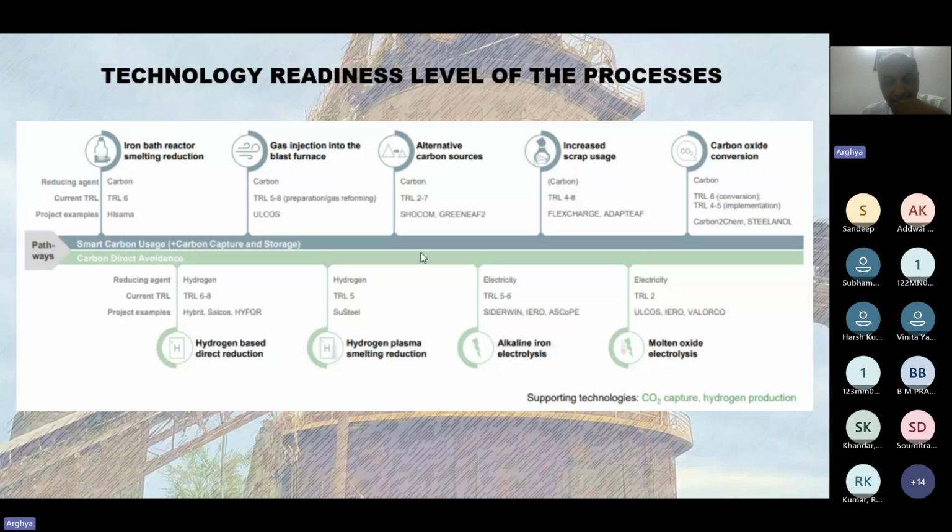There are other technologies being used for carbon direct avoidance, such as hydrogen plasma smelting reduction. The project example is Sioux Steel. And there will be alkaline iron electrolysis, which is also another way of doing things that is being tried by Ciderwin, Ido, Escope. And then through electricity, molten oxide electrolysis is also being tried out, but this is TRL level 2, which is a very nascent stage. Alcos, Aira, and Valerco. These are the technologies the world is trying to bring greenhouse gas to the minimum level. And Europe has declared that they will be stopping all the blast furnaces in Europe by 2026.